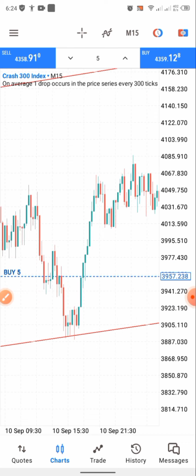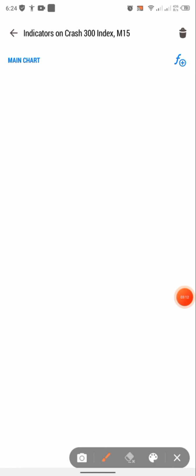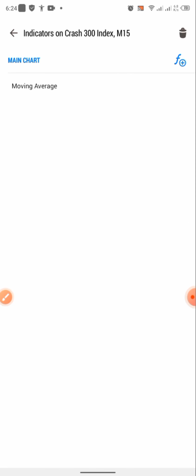Now, the first thing you need to do is go to the icon where I said indicator. If you want to be adding an indicator, you are going to click on the F plus. That's where you are going to be adding your indicator. The first indicator we need is the moving average. These are the parameters for the moving average: the period is 9, shift 0, method is simple, apply to close, and the style can be any style, the color you choose. After setting everything up, click on done, and you have your moving average right in your chart.